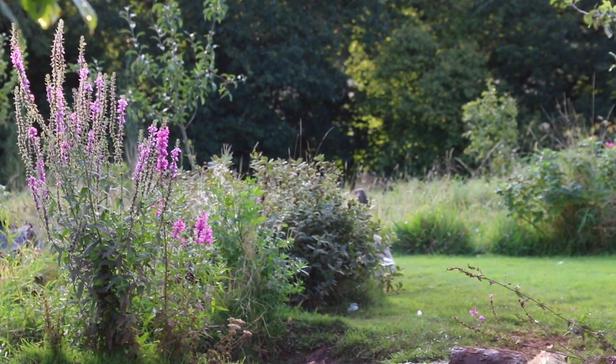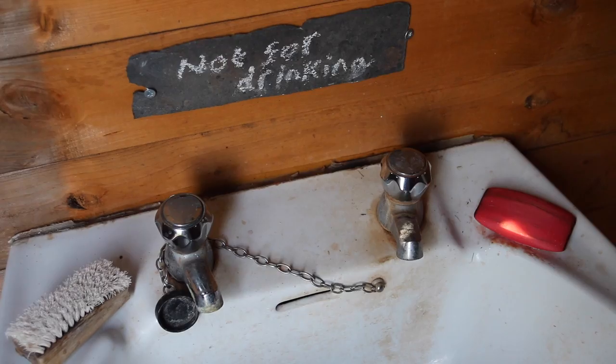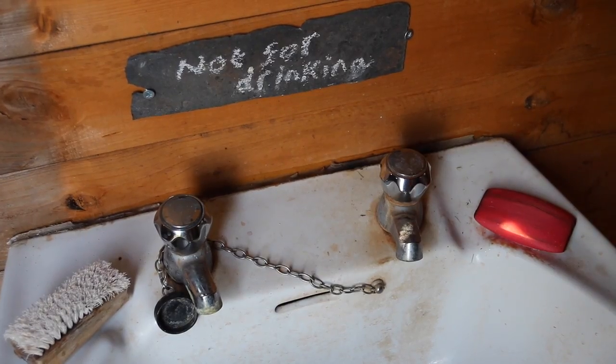There's nearly always something to mend or maintain, usually at a mightily inconvenient time.